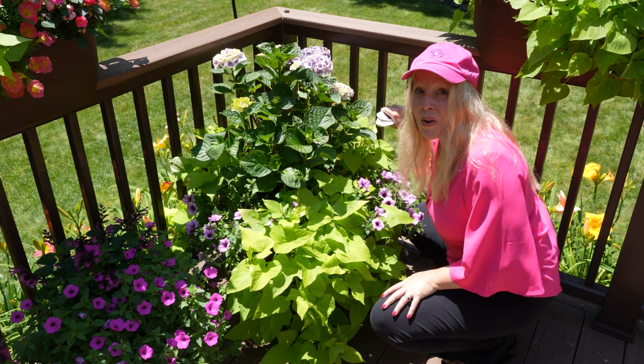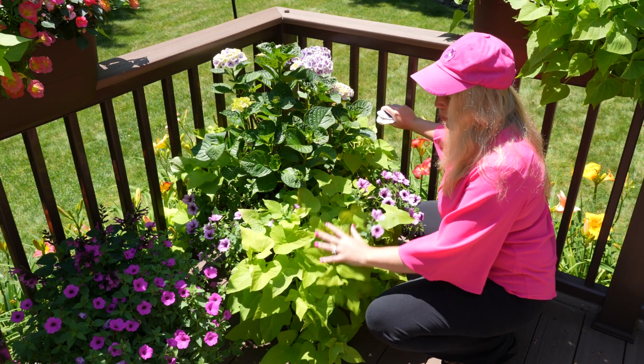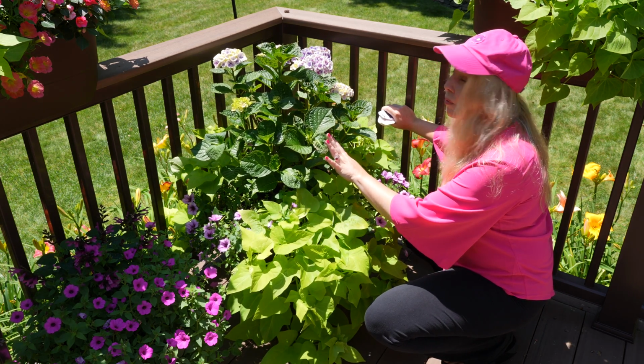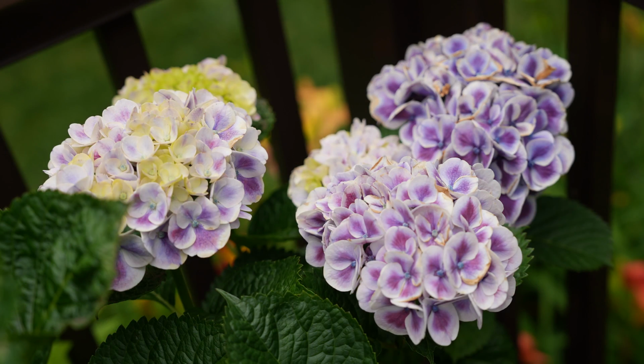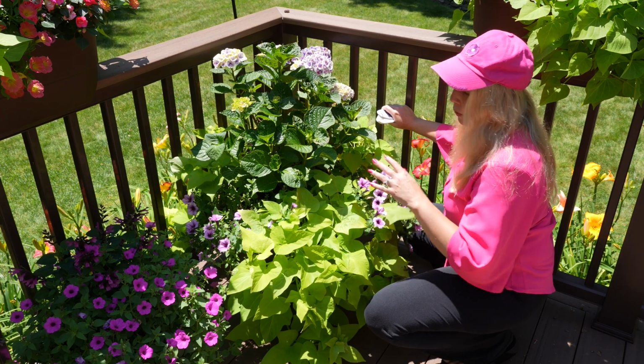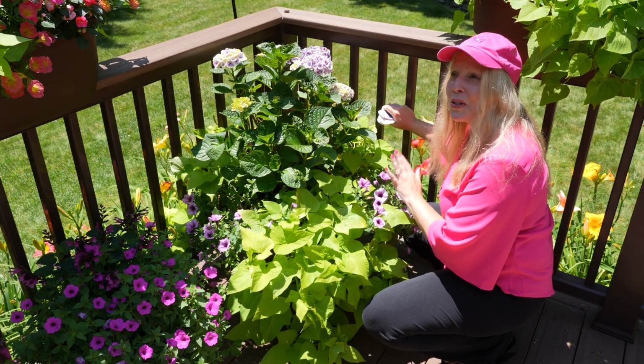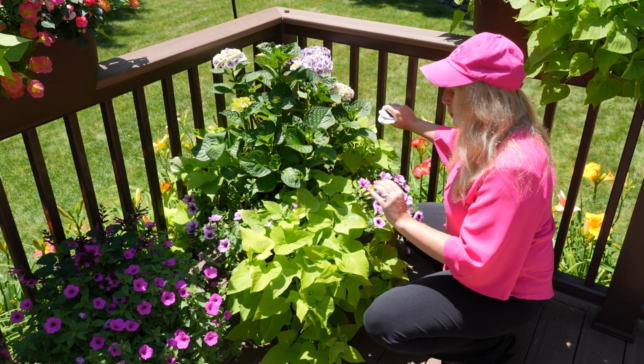Now down in the corner over here, we have our beautiful big sweet potato vine. We have a hydrangea centerpiece. This is City Line Mars with this beautiful Picotee bicolor blossom. And of course we have Supertunia Bordeaux. That didn't come out right. And we have Supertunia Bordeaux. There we go. Which I love.